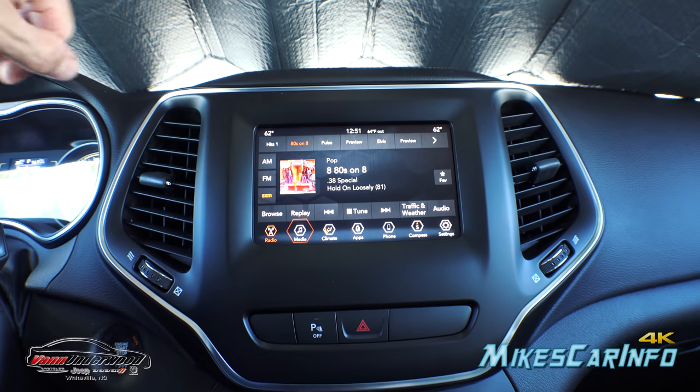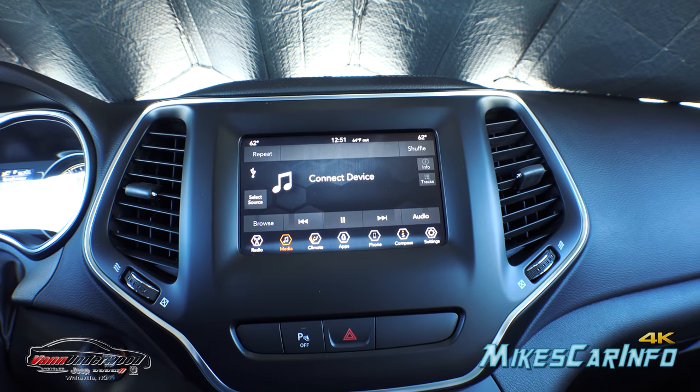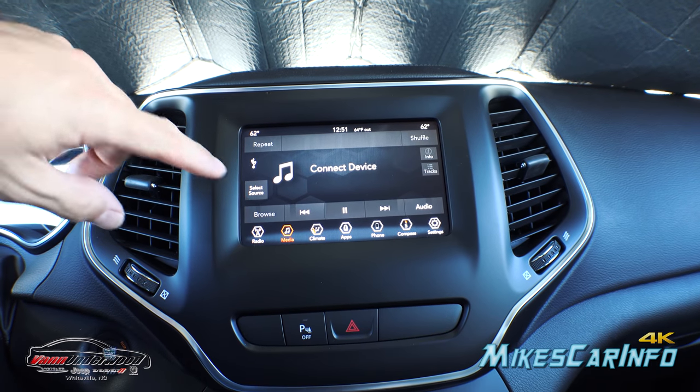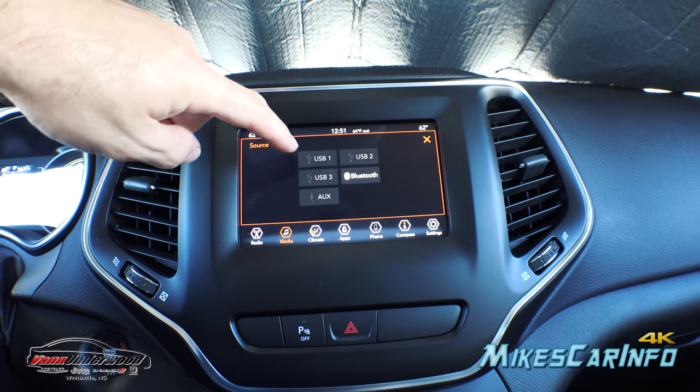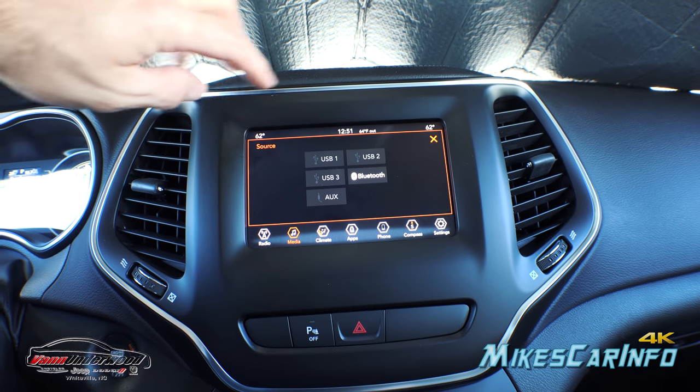You can go to media, which is your next icon. Says there's nothing available right now. You kind of have to plug something in and it'll pop up. But you have three USB ports, Bluetooth, and auxiliary input.